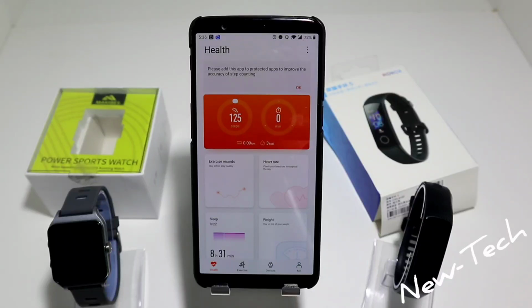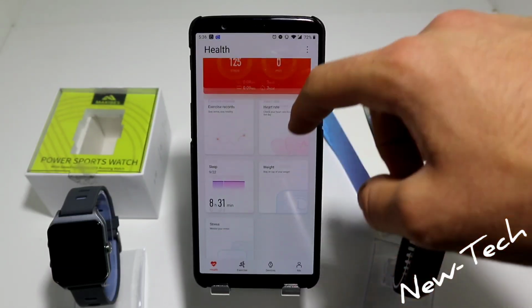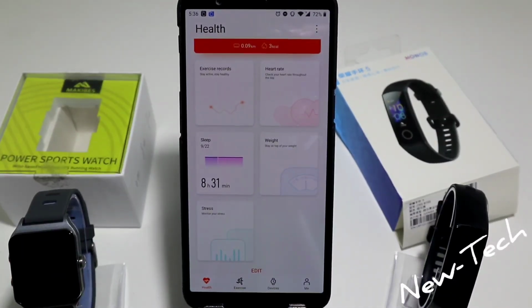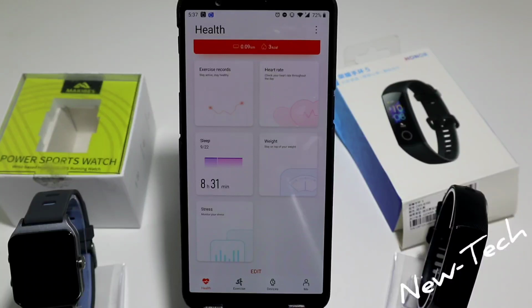And here you can see in the first page we have again the today's activities or today's data. We have steps, minutes, kilometers, and burn calories. Here we have exercise record, heart rate, sleep, weight, and stress. You can edit these by pressing the button here, and you can order them however you want.